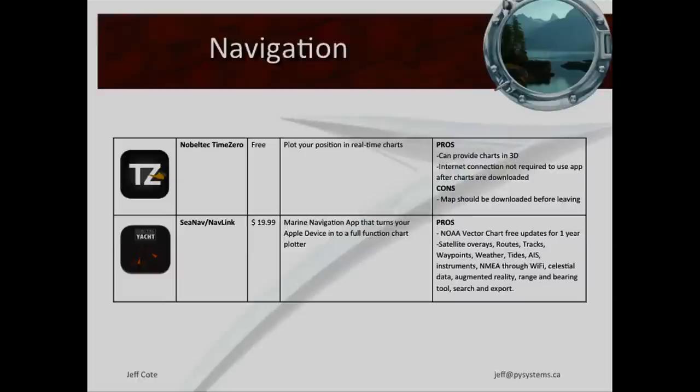You can see they do 3D charting. You've probably seen their ads. It's pretty creative what they're doing with the charts as well. Pretty powerful. And then the bottom one is Digital Yacht.